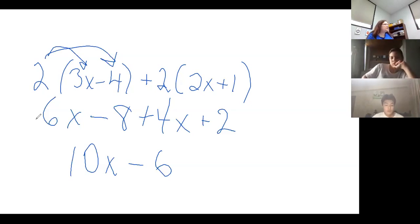So there are just x's in your answer. That's fine. We don't know. If they give us an x, we could calculate the exact number, but we don't know what x is, so that's fine. So now what about the area? We said the area is the two things times each other. 6x squared minus 5x minus 4.